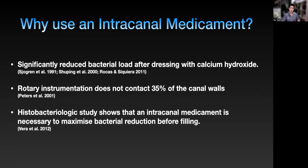And furthermore, we have histobacterial studies showing that intracanal medicaments have been shown to improve bacterial reduction before obturation. And this is in comparison to treatments where treatment was done without using any form of medicament, and it was done most likely in a single visit.